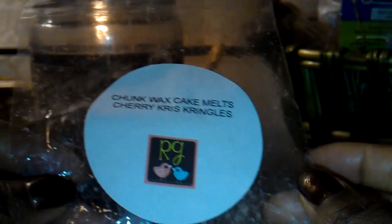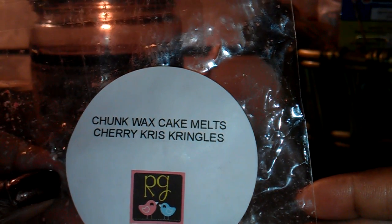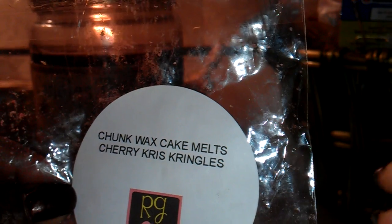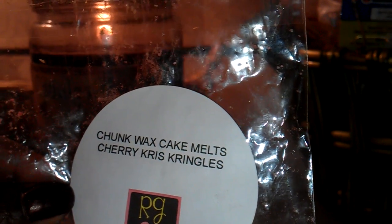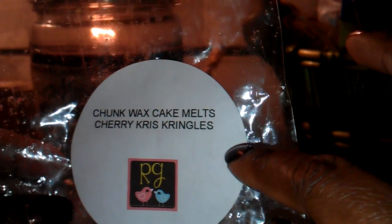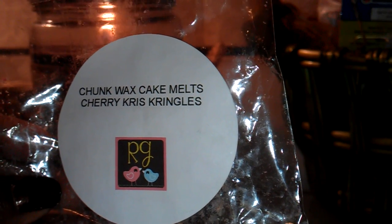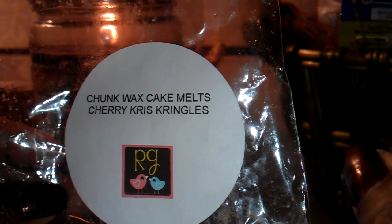From Rosegirls, I melted 2 tarts. This one is Cherry Kringles. Nice, very nice. I just found this in my stash the other day when I was going through my stash. I recorded a video on my tart collection for Rosegirls and a few other vendors that I have in my stash, and I came across this one. Great scent, awesome throw, very nice cherry in this one. Not too sweet, but just the right amount of sweetness.